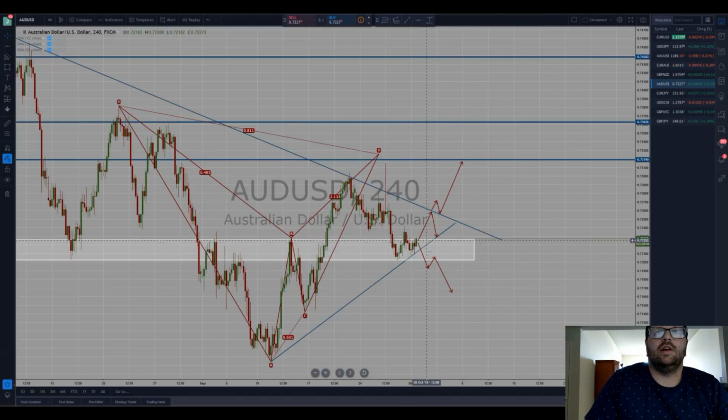You can see where the arrows are depicting. So if we do get a break to the upside and a retest of this zone, then we'll be looking for a break and a retest of this before completing the bat pattern. However, if we do get a break to the bottom out of this zone, a retest of this zone, then we'll be looking to go bearish on this some more.